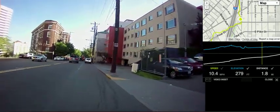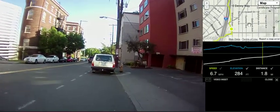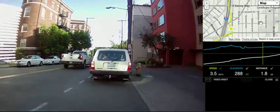So again, we're heading north. The freeway is sort of parallel, well, you can see on the map. It's going to be parallel with the freeway down to our left. And then Capitol Hill proper is up to the right.